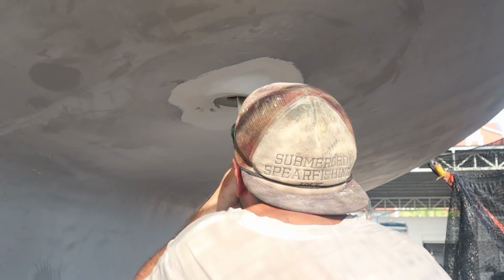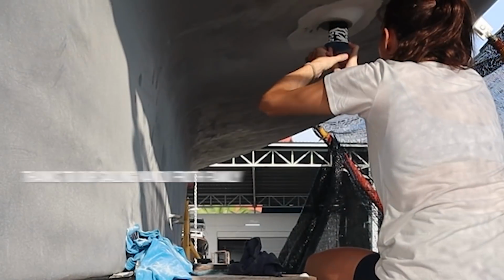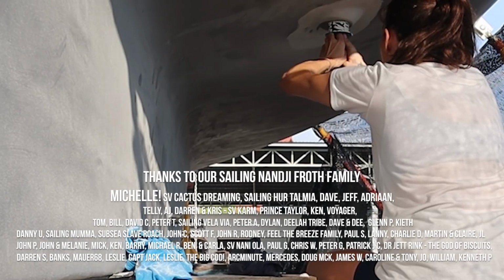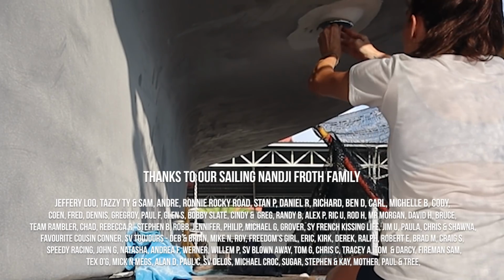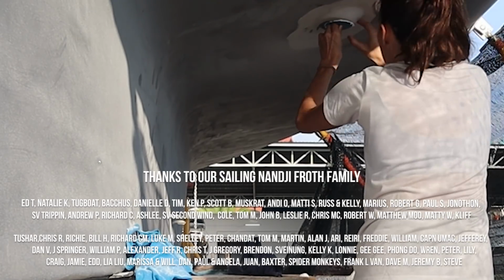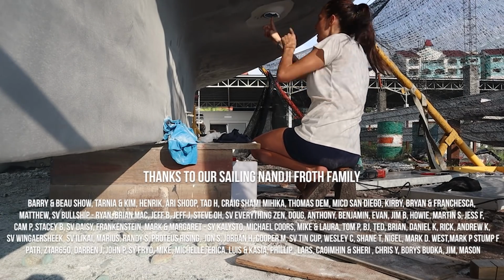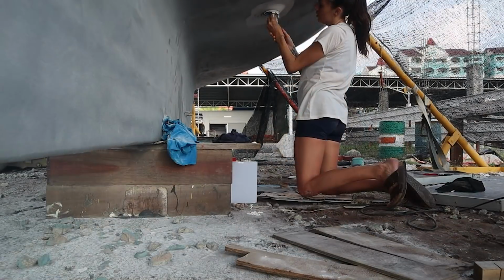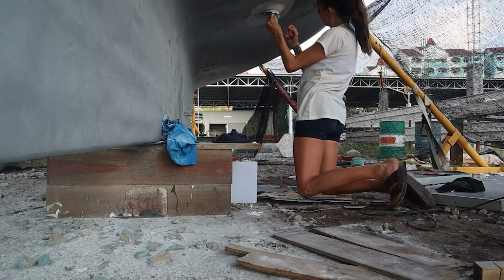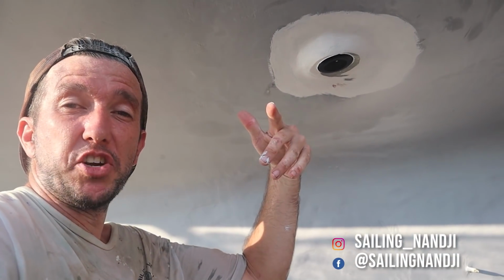This part is really important because it's going to keep the water on the outside of the boat. So we want lots and lots of it. It's nice that it's kind of squeezing out all the way around it, so that means that it's going to have a really good seal. Sick. Yes, we have a transducer.